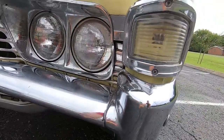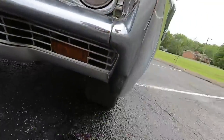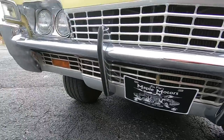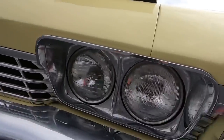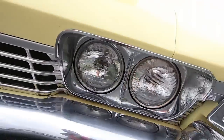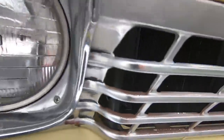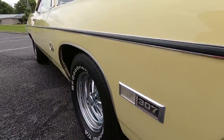On the front bumper here, looks like it can be polished out. If you get some chrome polish on there, that kind of streak hazy look is coming off. The bottom there's got a lot of bugs. A lot of bugs. There's a couple bugs on the front end. Some pitting on your headlight bezels. Overspray on the grill. Let's go down this lower portion.